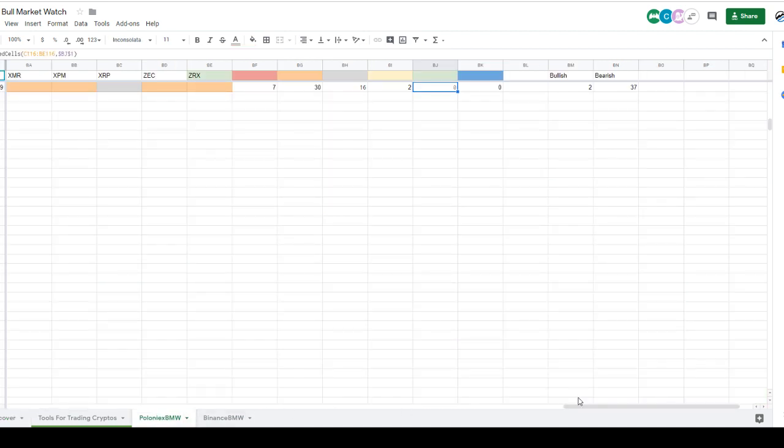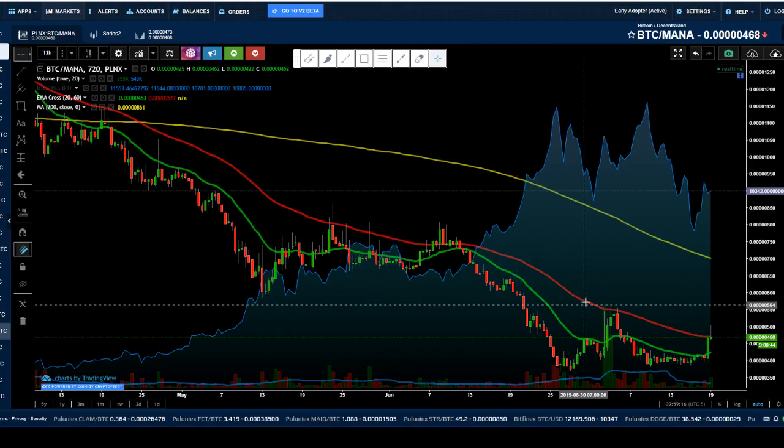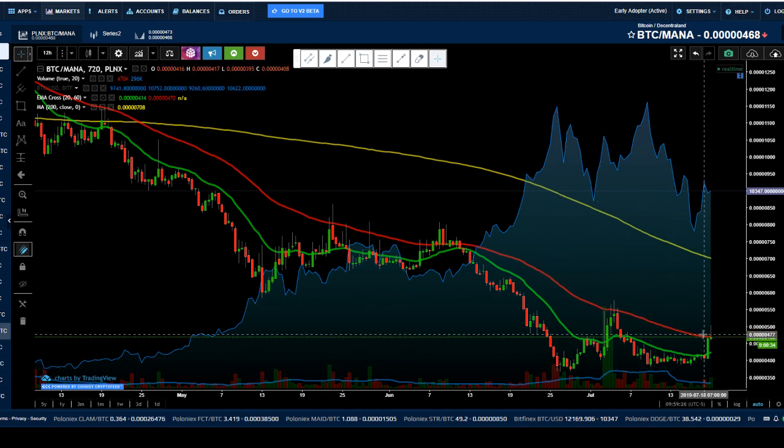If we go and take a look at this color coding for all of these markets, we can see that Mana was colored neutral. And that means it's within this 1, 2, 3 bottom formation. It's not nearly failing, that would be orange. If it was down to new lows like it was the other day, then it's colored red. But now that it's up in between this 1, 2, 3 bottom formation, it's colored neutral.